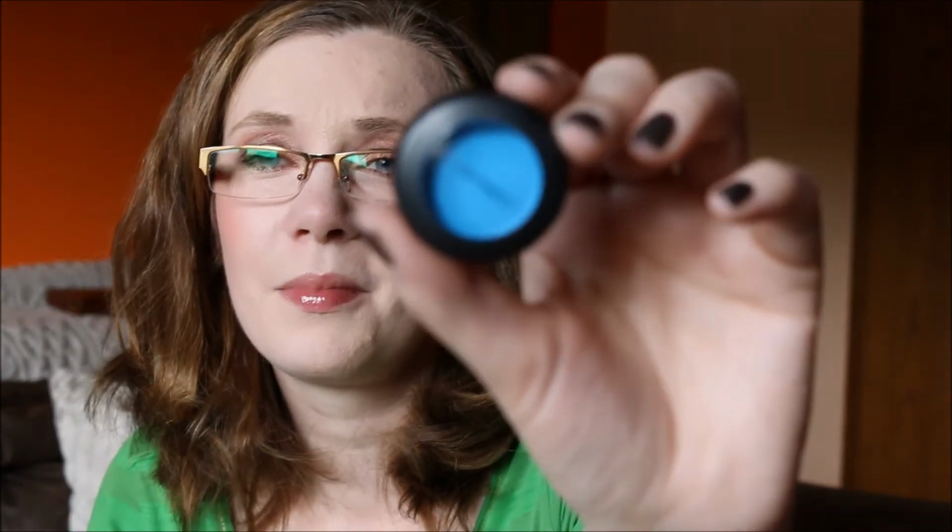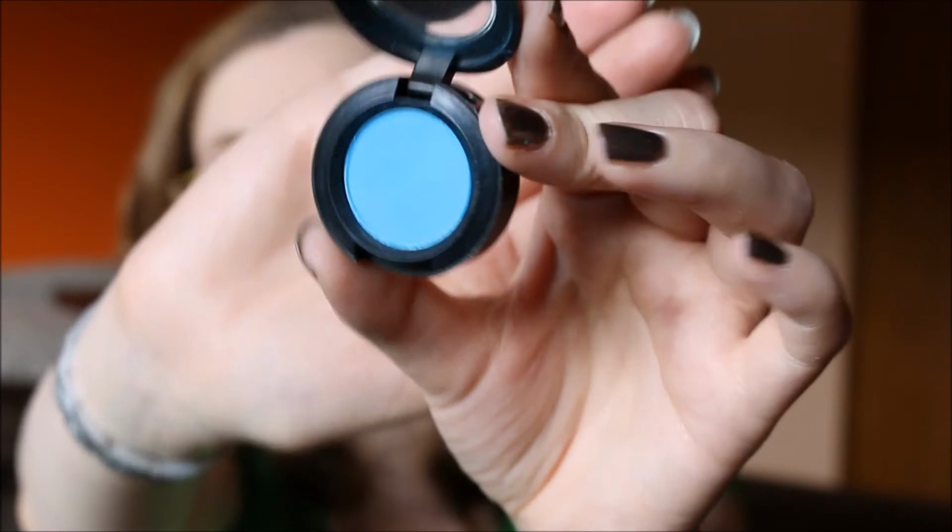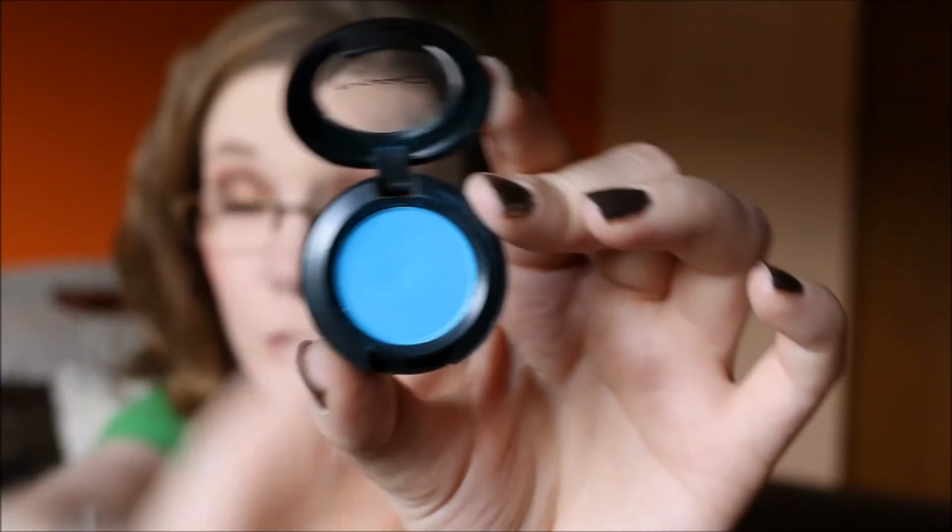Then I have an eyeshadow that is way out of my comfort zone. It's the MAC eyeshadow in Blue Candy, and as you can see, this is just a bright, bright blue. There's not much to say about this. It's bright blue.